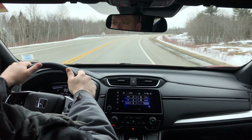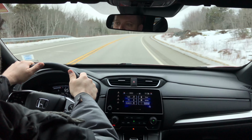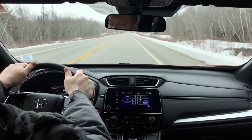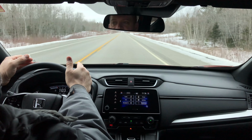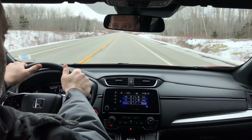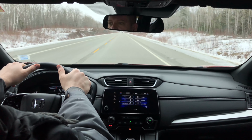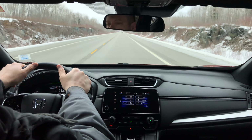So the CR-V, even though it's got a 1.5 liter turbo four-cylinder engine in it, puts out 190 horsepower, and it's got plenty of pickup because, unlike the Toyota RAV4, the turbo one, this kicks in at much lower RPM, right about 4,000 RPM the turbo kicks in versus 7,000 on a RAV4. So you get super quick, super smooth acceleration, but the nice thing is you get super fantastic fuel economy as well.